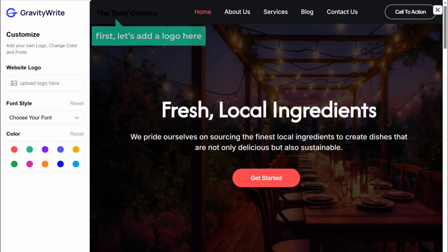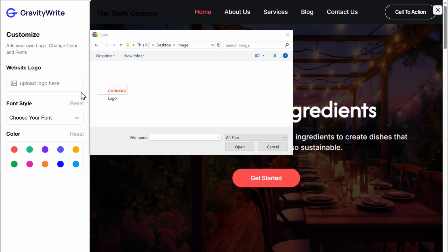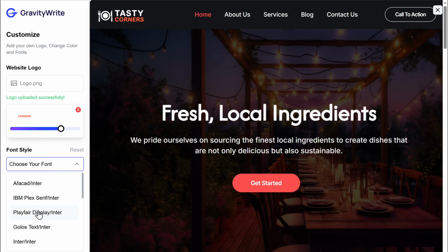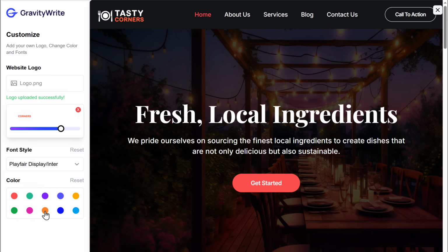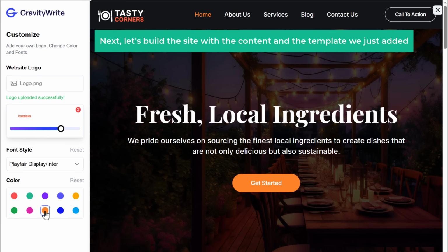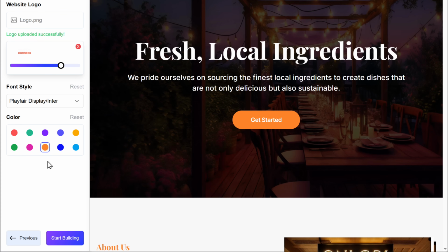Okay, first let's add a logo here. Click here and upload your logo. Now let's change the font style from here. Update the font color to match the look you want. Okay, so now the template is ready. Next, let's build the site with the content and the template that we just added. So to build it, just click on Start Building.